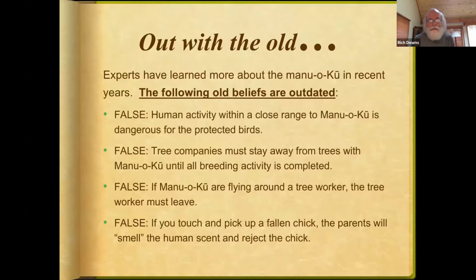Another false impression was that tree companies needed to stay away from a tree if there's a white tern in it until they're completely finished with the breeding. We just discovered that not to be the case. They can actually tolerate a fair amount of activity.